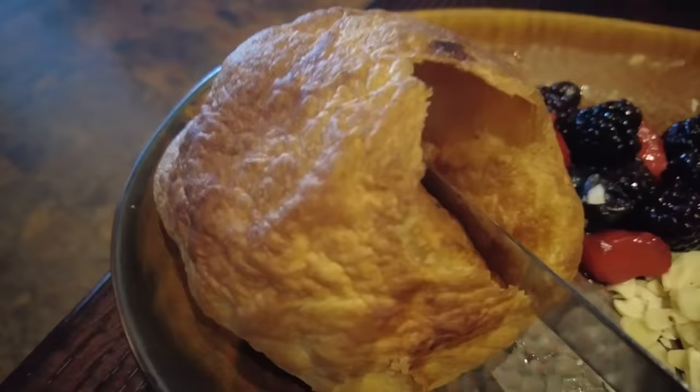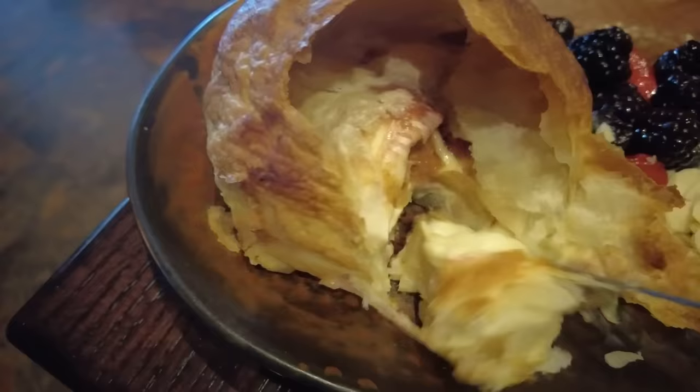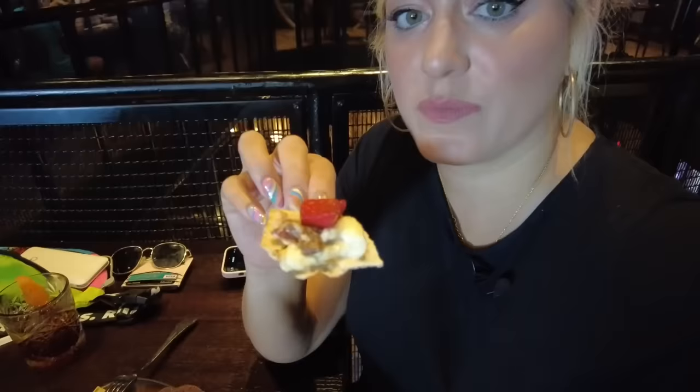Cut into this. Oh, there's so much cheese in there. It's hard to cut with one hand, but yum. That looks so tasty. Tons of cheese in there. And you've got your fresh berries. Ooh, yum. Got the raspberry jam in there. It's inside the baked brie. I'm trying it on the lavash bread first.